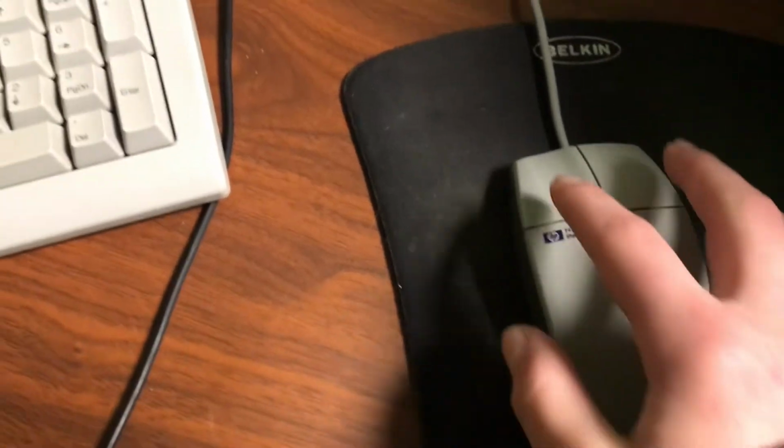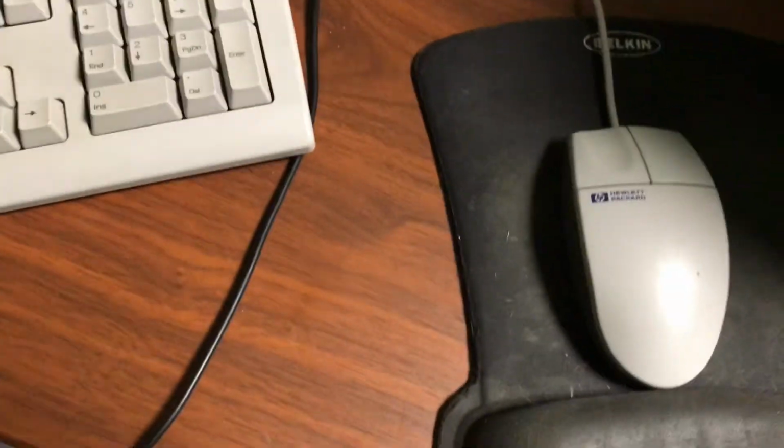Notice there's no scroll wheel. That's not a big problem to me. I personally don't mind. In fact, I kind of even like it. So here, you can put your finger, is that a nice spot for your finger? Because for left click and right click. So yeah, that's a nice mouse there.